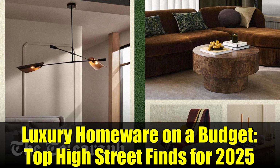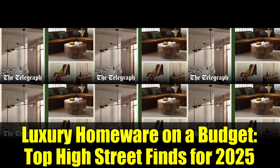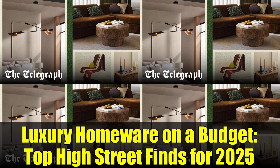Zara Home x Collagerie. The first collaboration between the British shopping platform Collagerie and the Spanish fashion brand Zara was a massive hit last summer, and the second collaboration, which has just launched, is equally enticing.